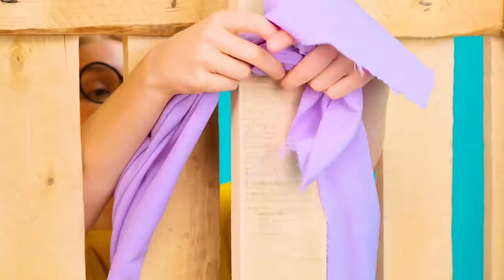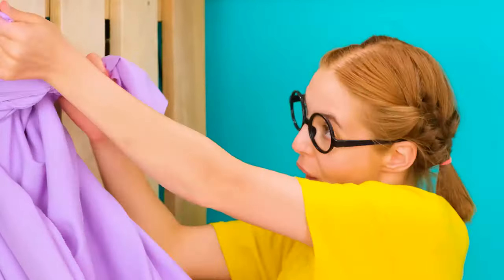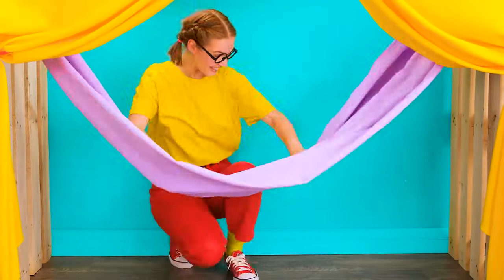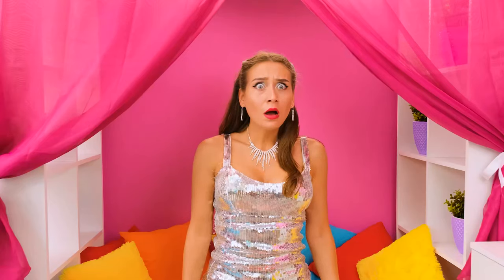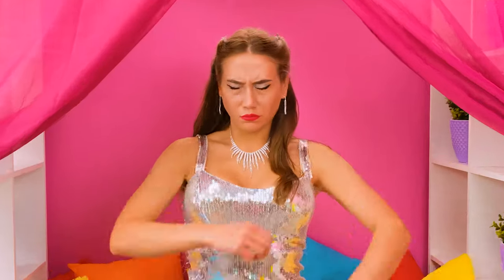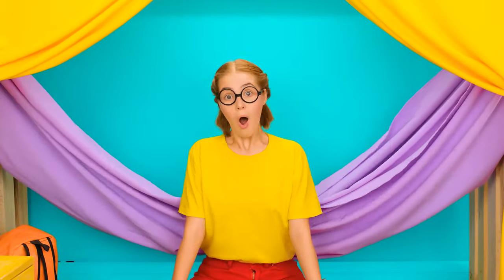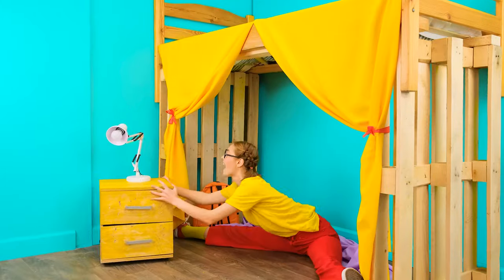Wow! Yeah, now I'm going to surprise everyone! The main thing is to tie it tightly. And the other end, too. I got a beautiful hammock. I can rest in it. Oh, very comfortable. She made herself a hammock? Don't be jealous! It's kind of boring. Idea! The hammock isn't needed yet.